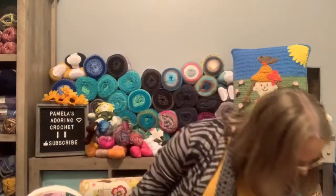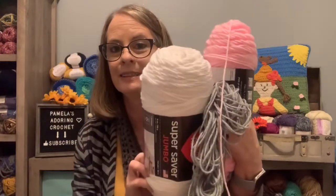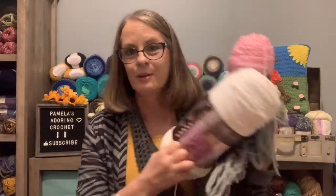Here is my next project that I'm working on for the doll. These are the colors. It's going to be the pink, gray, and white. So that's what I'm working on.